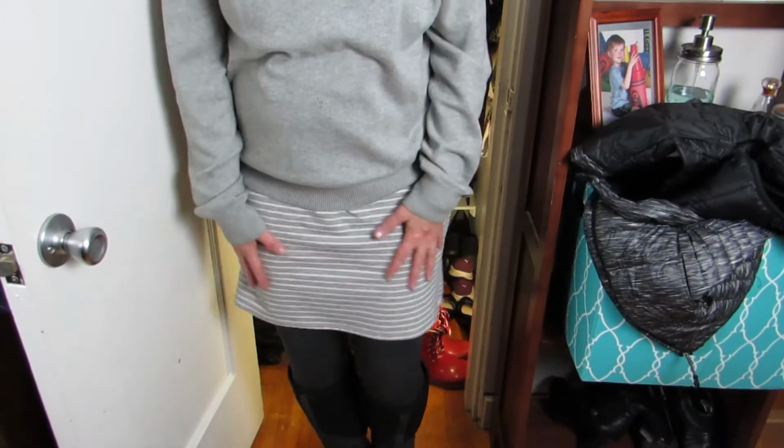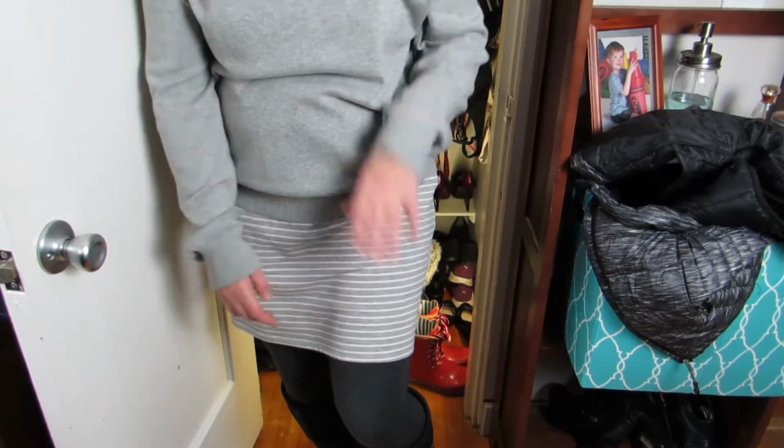Now I've got on a gray sweater with this. It looks like I am wearing a little gray skirt with white stripes. It's actually a summer dress. It is a wonderful summer dress with pockets, always awesome. Now it becomes a winter dress because we can layer it up.